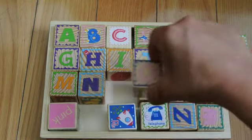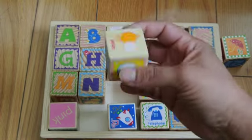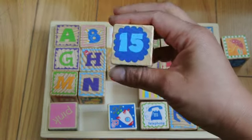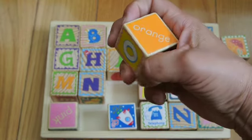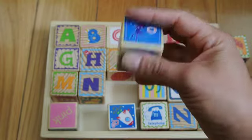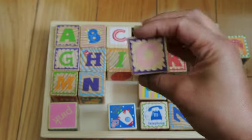There it is. O. And the O. Onion. 15. Orange. That's the color orange. O. 15. An octopus. Fantastic. Uppercase O.